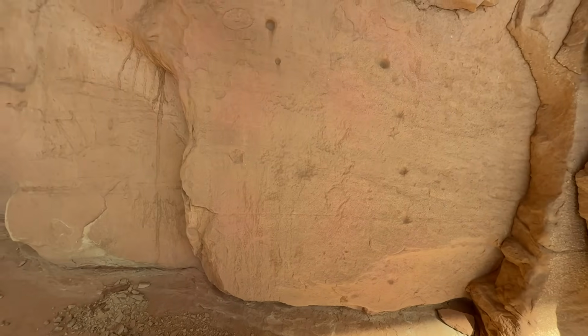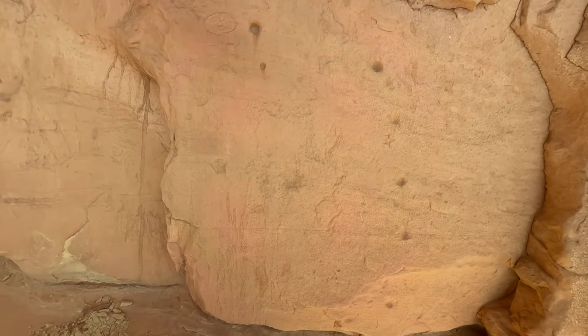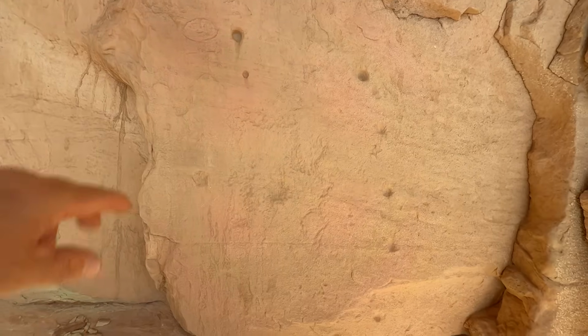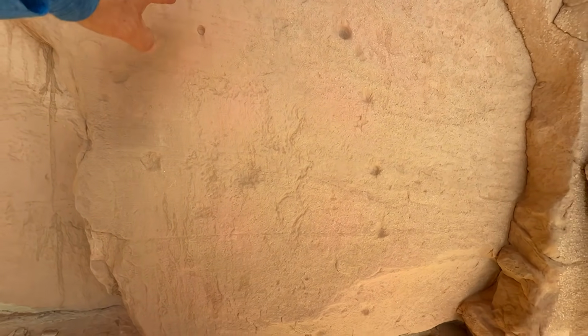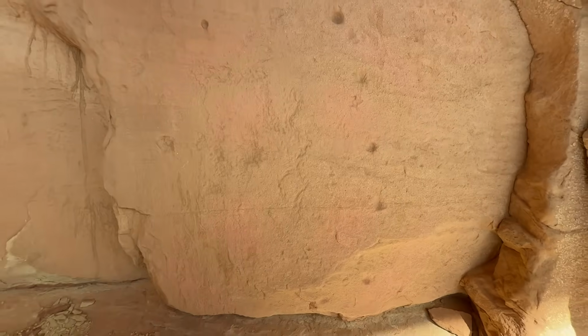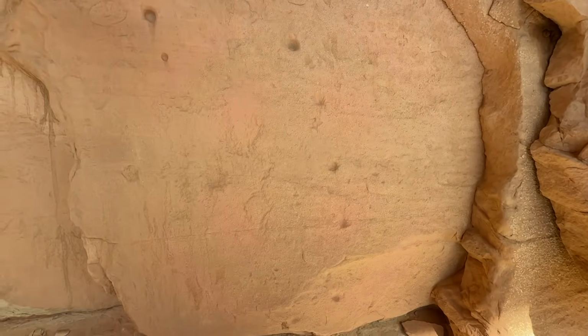Huh. This is fascinating. So here I have a person, it looks like. Then there's these little holes here. And some other design work in here.